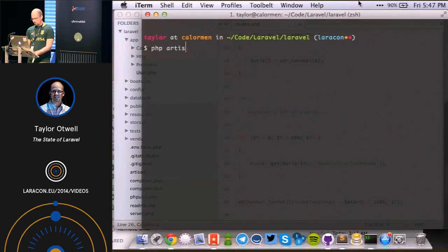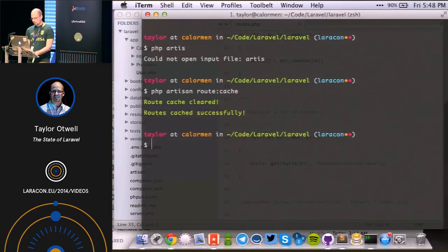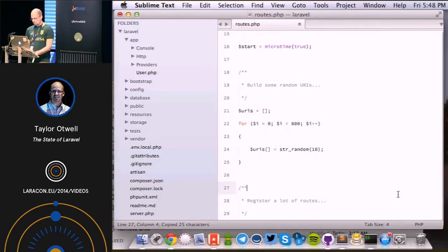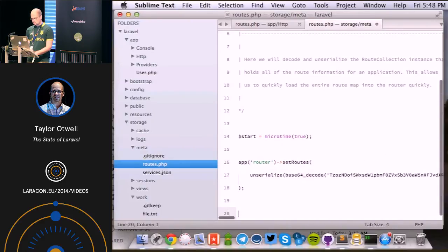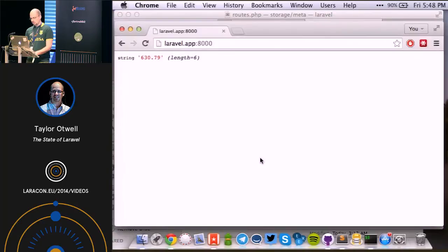So first I want to stop it from dying and dumping out the milliseconds. Then I want to run php artisan route:cache. Okay, route cache successful. Then I'm going to take this millisecond thing, copy them both, and go into storage, meta, into this little route cache file. And we're going to see how long it takes for the route cache to load 800 routes. What was it, 632 milliseconds? That cut a lot of milliseconds off your app.